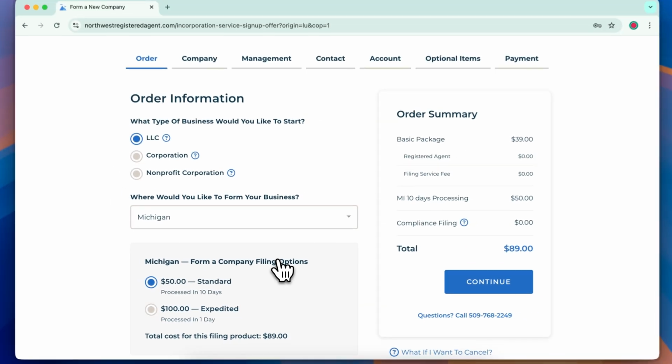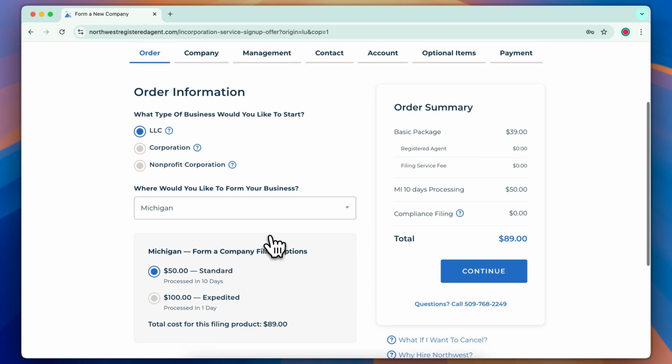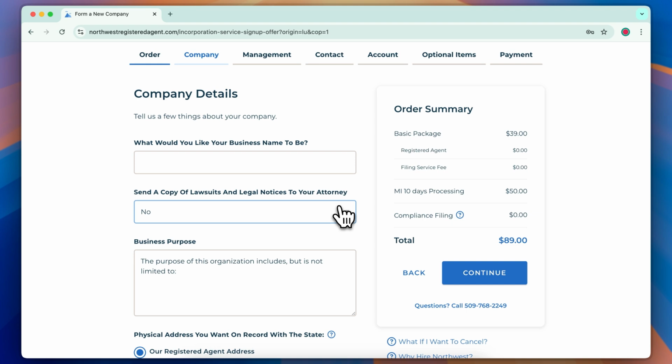Once we've selected Michigan, it'll show you the cost and the time frame of forming your LLC. In this case, we have $50 to be processed in 10 days, or $100 expedited to be processed in just 1 day. We're going to be selecting the $50 standard for now, and then we're going to click on continue. From here, you will be asked to fill in your company details or information.